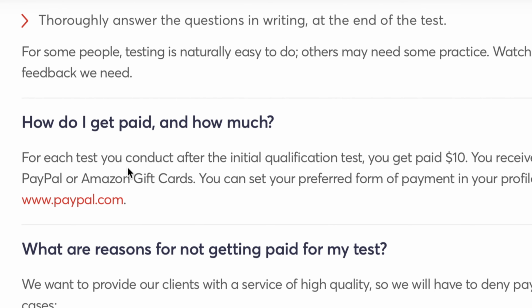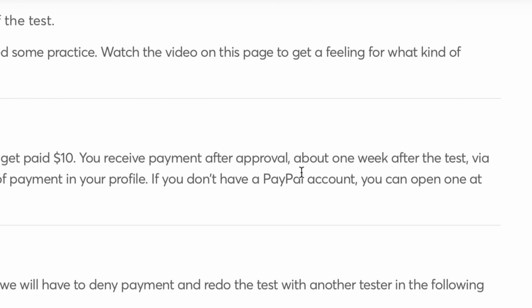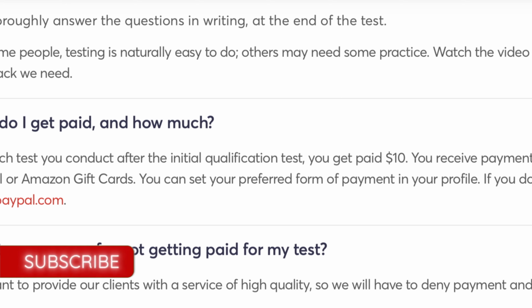For each test you conduct after the initial qualification test, you get paid $10. So $10 per each test. It will only take about 20 minutes or less to complete a test, and you receive payment after approval about 1 week after the test via PayPal or Amazon gift cards. You can set your preferred form of payment in your profile.